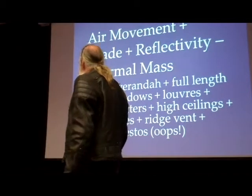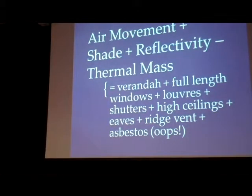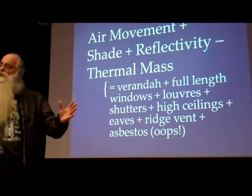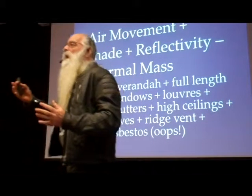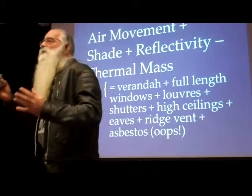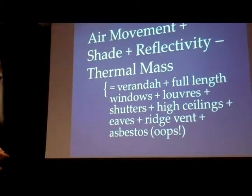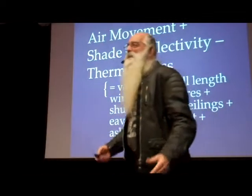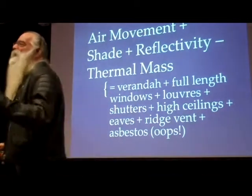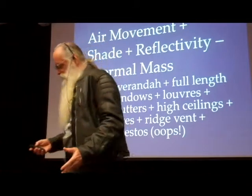He was a very clever man. To Knight's principle of air movement, he added shade. He made nice eaves on the roofs. He added reflectivity. He gave the roofs a light colour to reflect. And he took away John Knight's thermal mass, because it was the thermal mass that was keeping people warm at night. Unfortunately, he did it all with asbestos. It was the latest building material at the time. They didn't know in those days that it was dangerous. But that was the problem. But everything else there is a good formula.